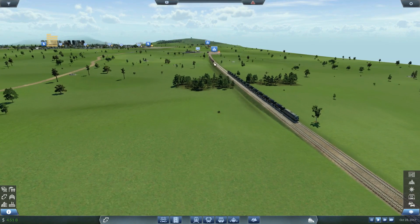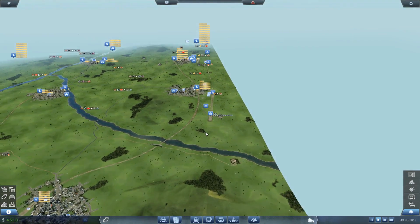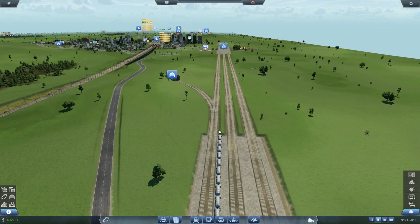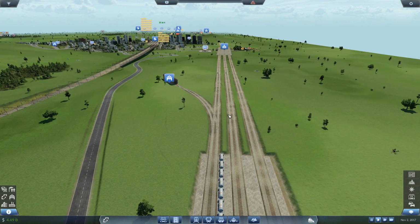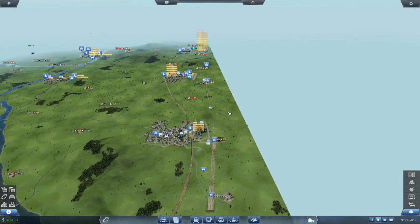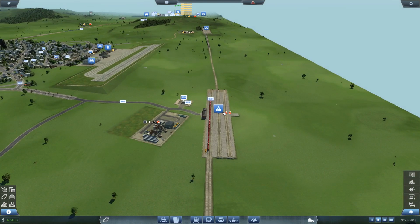The crude oil train is now actually. Ooh, wait a minute. That's good. Right, it's actually on that line there, so it can go onto this line. That's fine. We can get two of them running. That's what we'll do. That'll get enough fuel going.